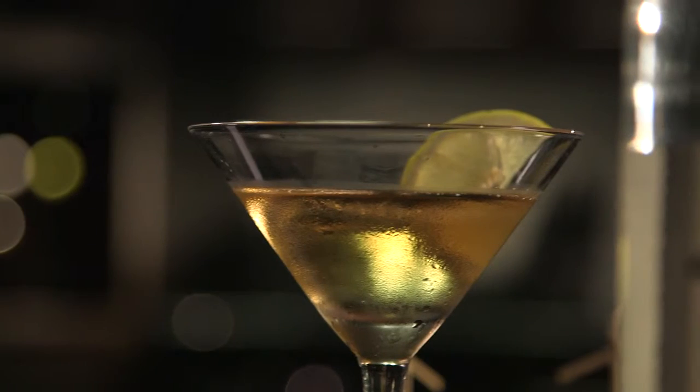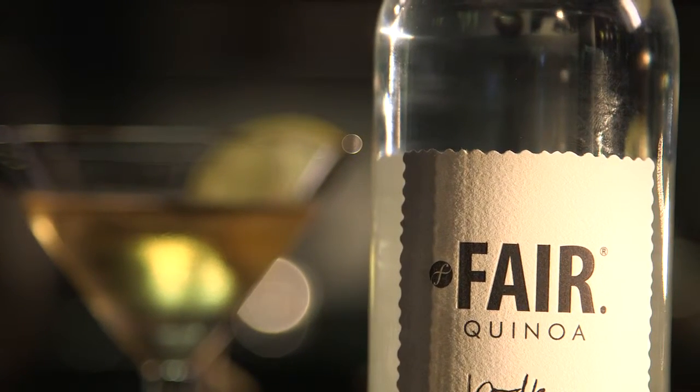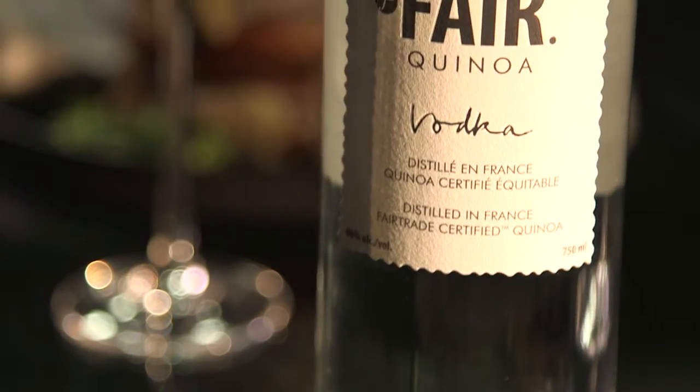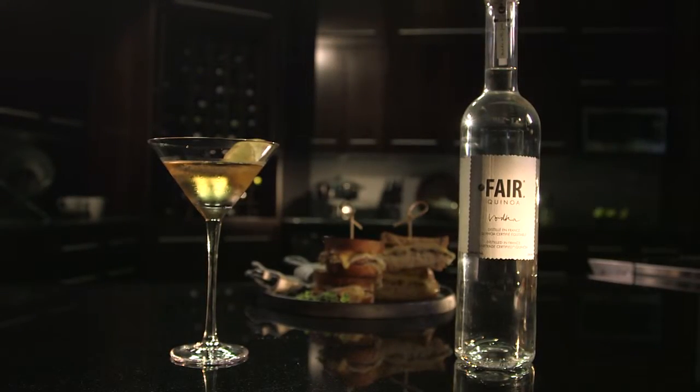So I decided to use the base of Fair Spirits. This is made from quinoa vodka. It's a fair trade vodka, and I've made it with some homemade iced tea and just a twist of lemon. And I think it's really going to cut through that. It's not sweet. I chose to use more of a drier style iced tea, but you could certainly do it by taste. And I think it'll be a lovely little match.